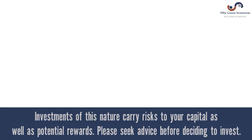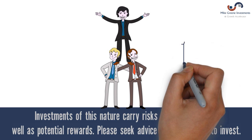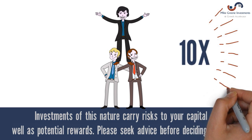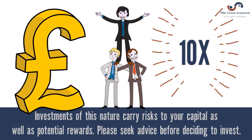As any smart investor knows, success isn't guaranteed, but from my own investing experience, I know that it's possible to achieve returns of more than 10 times the initial capital through EIS and SEIS investing over 3 to 4 years.